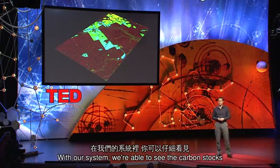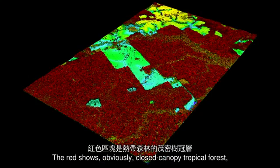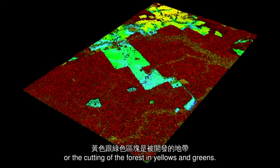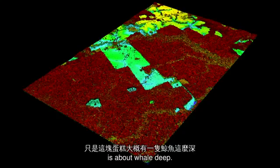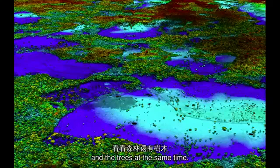With our system, we're able to see the carbon stocks of tropical forests in utter detail. The red shows, obviously, closed canopy tropical forest, and then you see the cookie cutting, or the cutting of the forest, in yellows and greens. It's like cutting a cake, except this cake is about whale deep. And yet we can zoom in and see the forest and the trees at the same time.